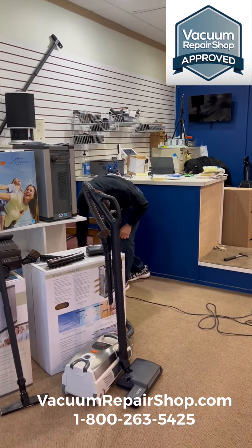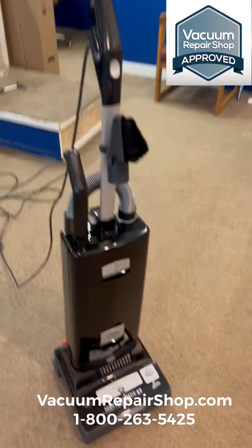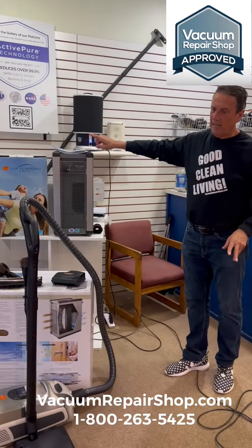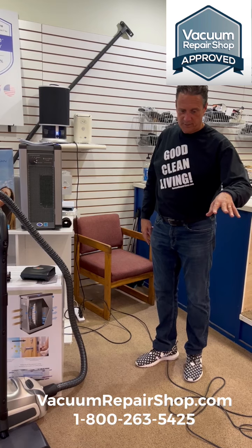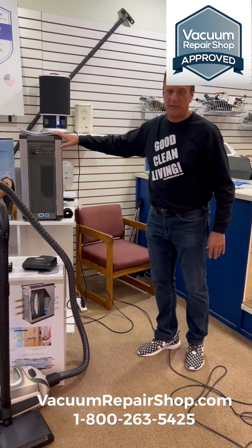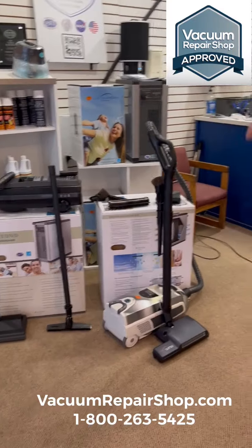So I'm going to plug this in over here, right near our air purifiers, because as always, it's not only a good idea to have clean surfaces, your carpets, floors, the granular dirt, take care of that with a good vacuum, but it's also a good idea to have clean air. So while you're at your vac shop, take a look at some of the air purifiers they have as well.